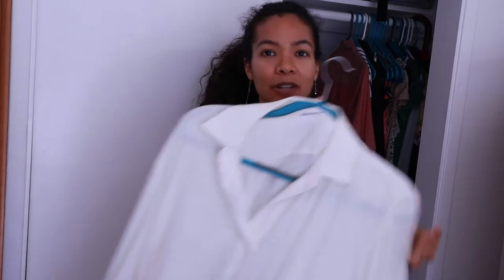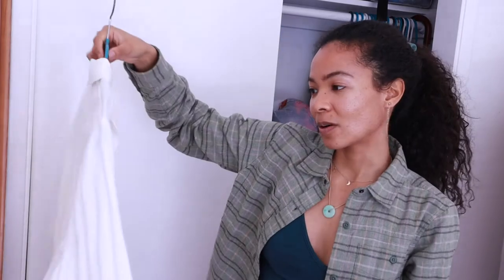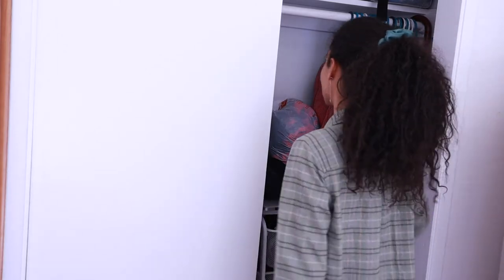This is a button up from Reformation. It's really good material, but I've just never worn it. So I'm selling this. I'm definitely selling this one because it's just nothing that I reach for, although it's so classic. So we're selling that.